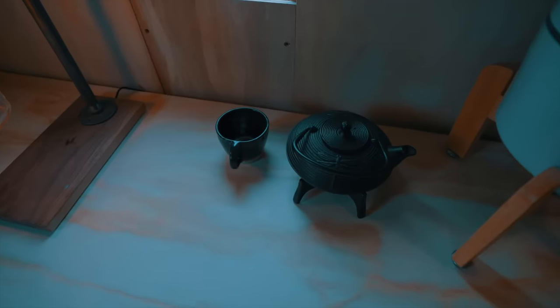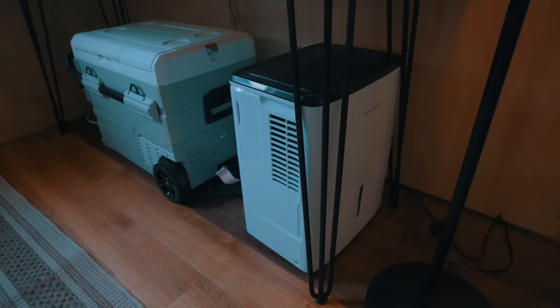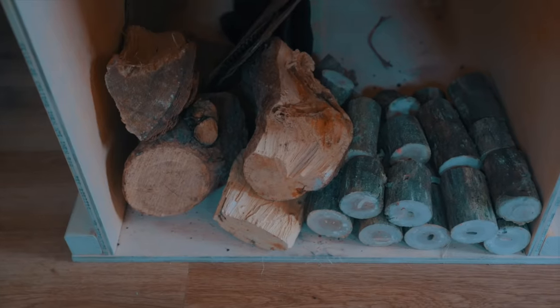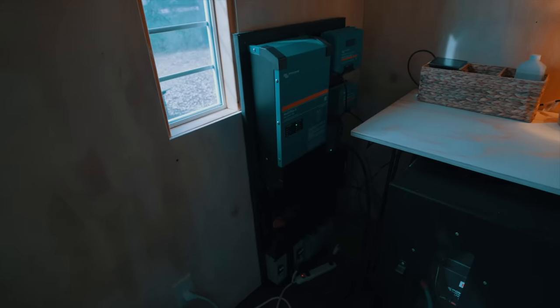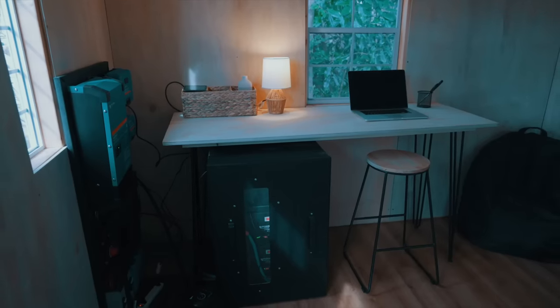We've got a pretty little kettle to be able to brew tea in and one mug. We'll bring in more plates and whatnot over time. We've got the dehumidifier just to keep things a little bit more stable in here when it comes to humidity. We also have more wood logs stored along with fire starter underneath of the stove here. Then we've got the power board with the inverter, the charge controller, running power to our battery box here in our corner. We call this the electrical corner, where the desk and office space is.